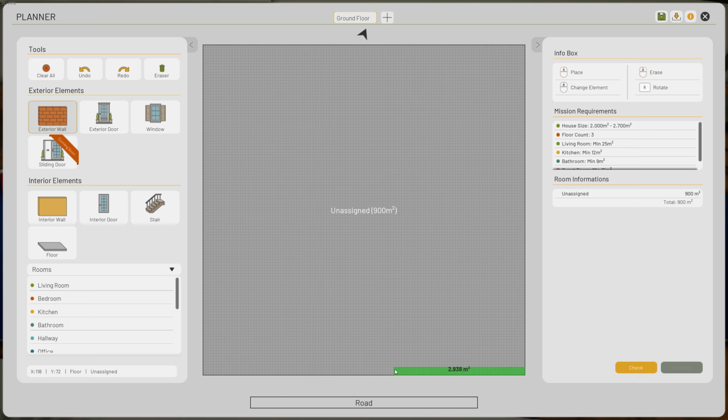Damn it. Okay, this is not easy. That's what I want. Okay, that's what I want. And then what we're gonna do is we're gonna go 10 meters in. Actually, that feels like it's too big. We'll go 5.